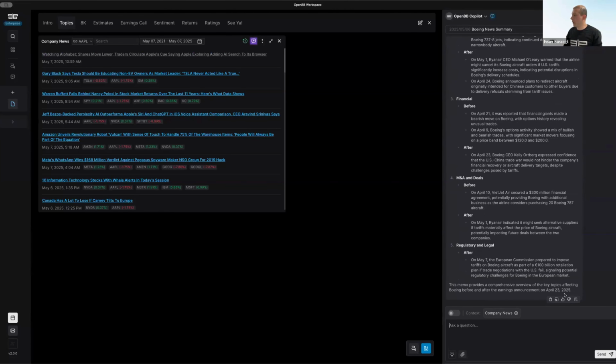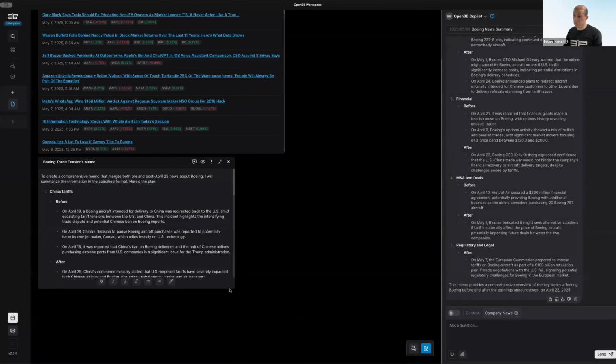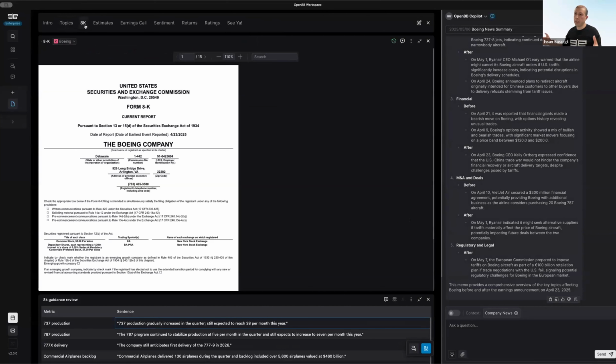Okay, so here's a before-after summary that I generated within just a few minutes, not knowing much about the stock, right? So let's move on to the next subject. Now that we have some ideas around what the important talking points are, let's say I want to look into this 8K to see what came out.